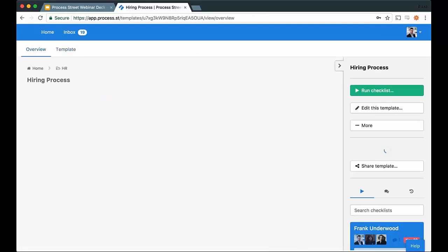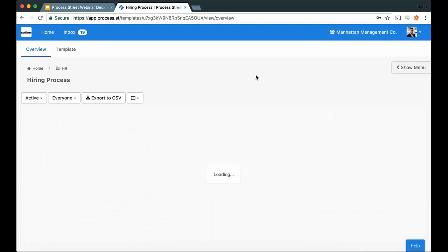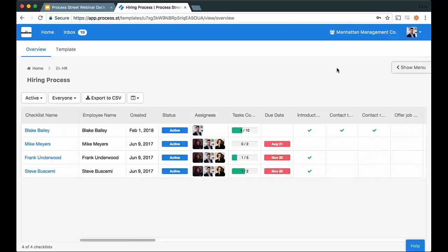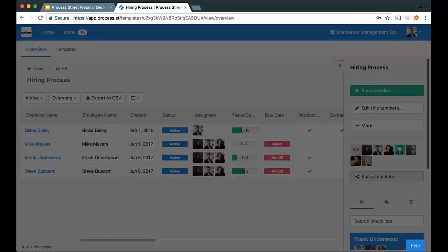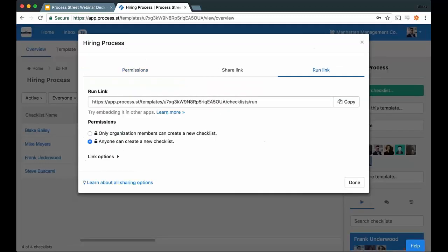Blake, do you want to just quickly run over some other ways that people can run the checklists? Yeah, absolutely. So some of those other ways that you can run a checklist. First off, you can actually use what we call a checklist run link. It's right here. If you're in Process Street, share template and run link. What this lets you do essentially is send this link to somebody, say in an email, and it's always the exact same link, so you never have to change it or re-grab it. You just stick this in an email, send that to somebody, they can click it, and that's going to automatically let them come right in here and run their own checklist.